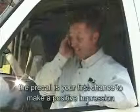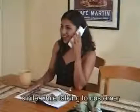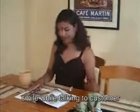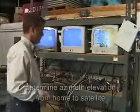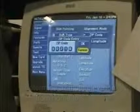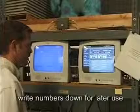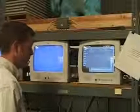The pre-call is your first chance to leave a positive impression with the customer. The best advice to convey enthusiasm and a positive attitude on the pre-call is to smile while you talk to the customer. The customer will hear that smile in the tone of your voice. Prior to going to the customer's home, determine the azimuth and elevation from the customer's home to the satellite using the DirecTV on-screen setup menu in your office. Write these numbers down. You'll need them to help point the ODU later on.